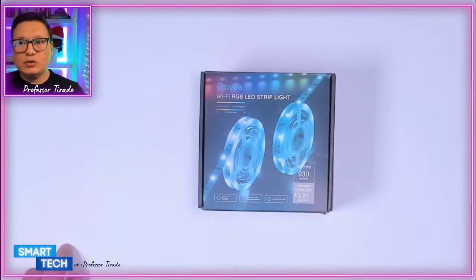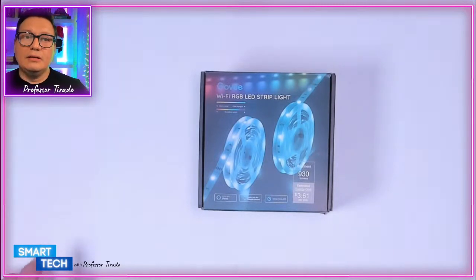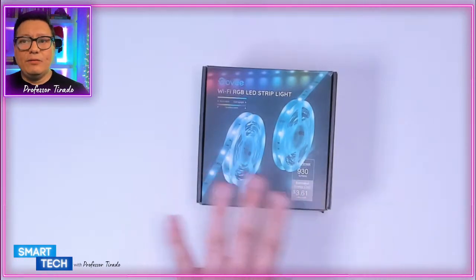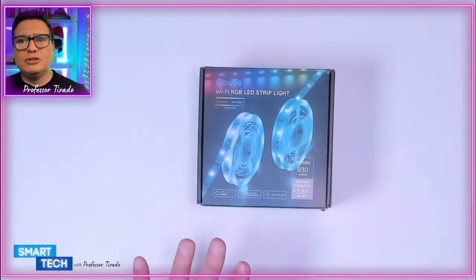You get two spools with this. You can easily use your Alexa. You can also use your Google Assistant. You can also use the Govee app as well. And you can change colorful lighting if you want to do that with the app as well. So you have many different options to choose from.